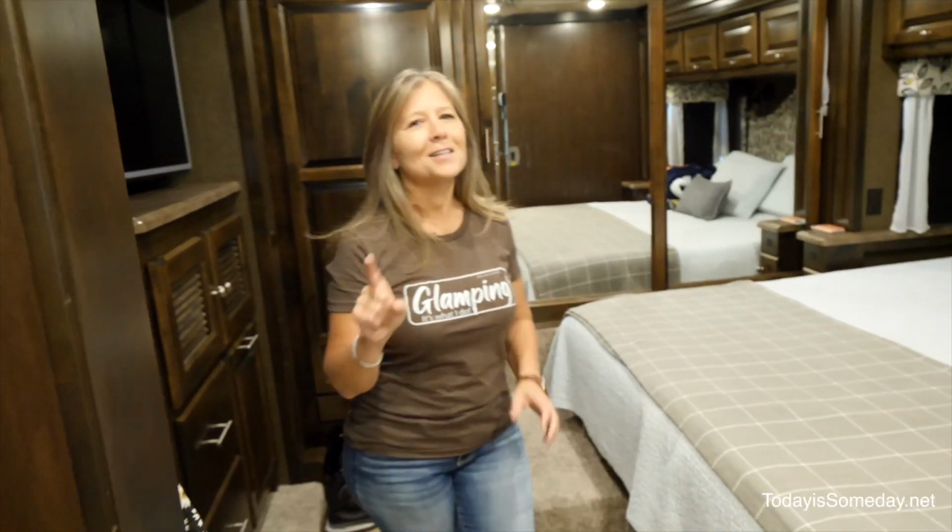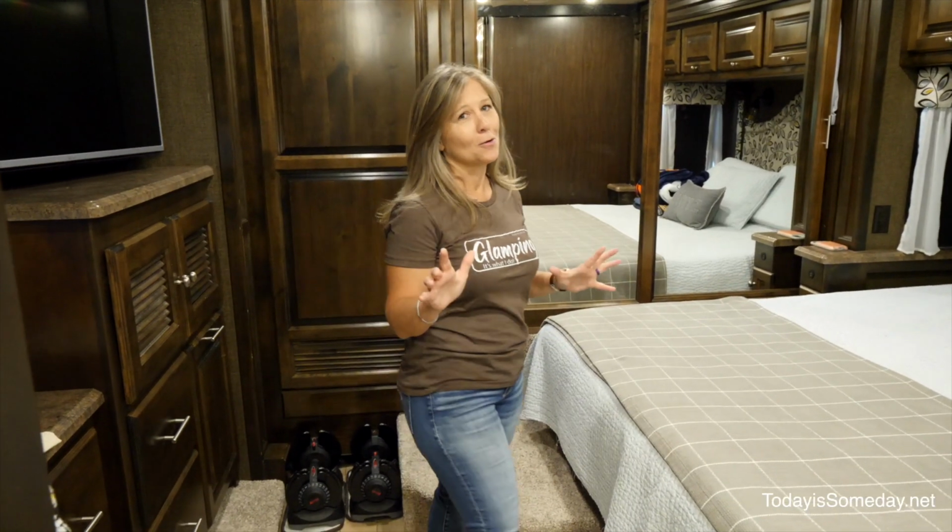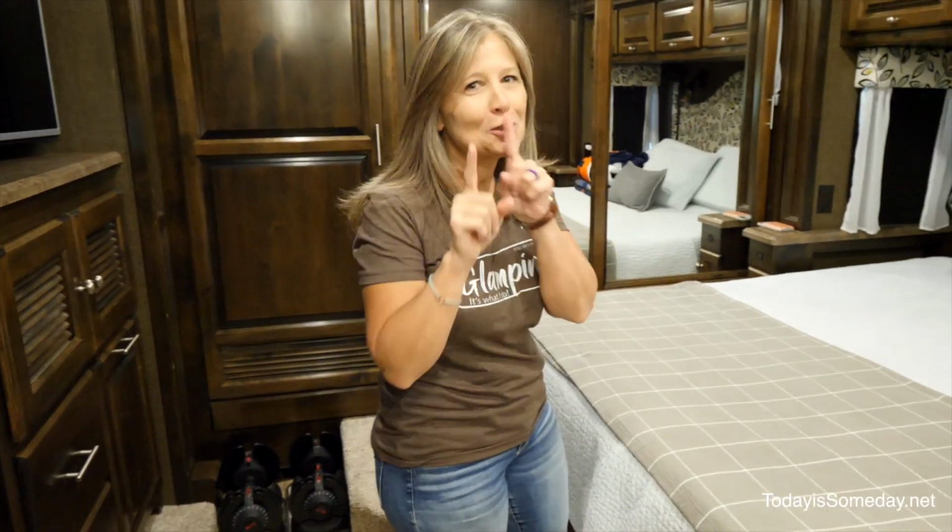So I realized there were a lot of areas in the RV where I could do a better job with organizing. So let's start in the bedroom and let's show you what all we've done. Now, you know, not just anybody gets invited into my bedroom, so... Yes. So keep it on the down low.